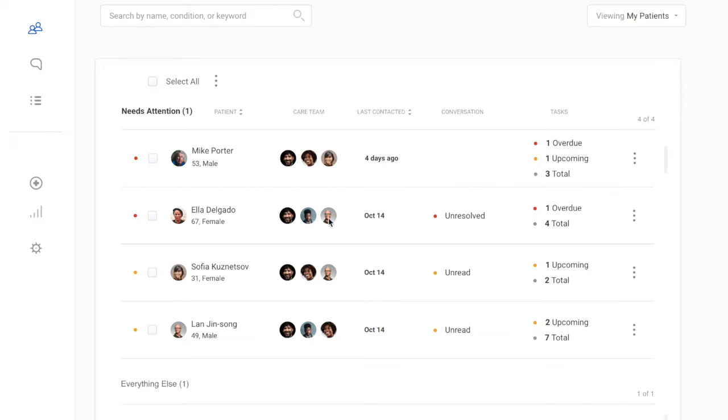In this case, you can see that Michael Porter is at the top of the list and that there's a red dot next to his name. That's a part of our notification system, which helps you figure out whether or not something needs to be done. If you scan along the row for Michael Porter, you'll see some important information about him, like the last time he was contacted, the members of his care team. And then you'll see that under the column heading Tasks, there is another red dot next to one task which has been marked as overdue.